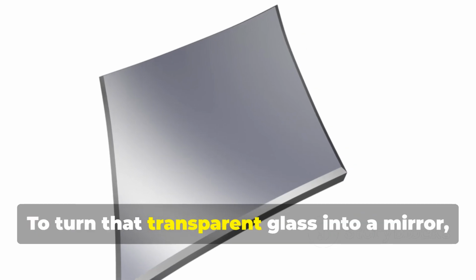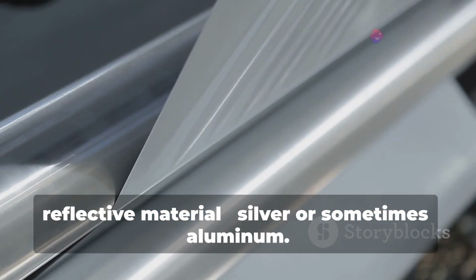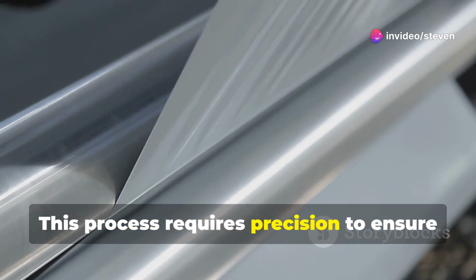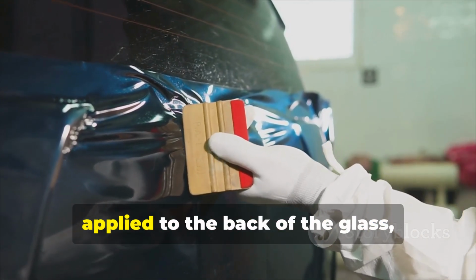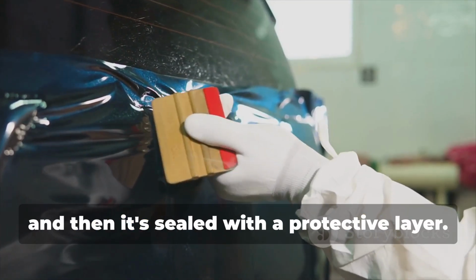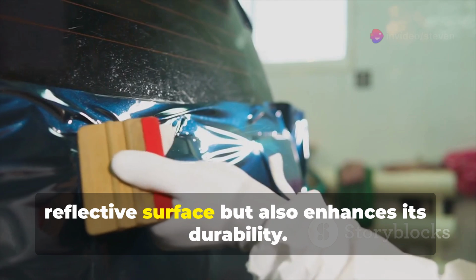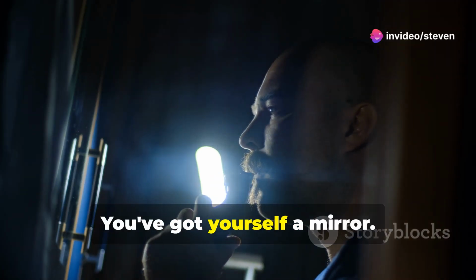To turn that transparent glass into a mirror, they coat it with a thin layer of reflective material, silver or sometimes aluminum. This process requires precision to ensure a flawless reflection. This silver or aluminum coating is applied to the back of the glass, and then it's sealed with a protective layer. This layer not only protects the reflective surface, but also enhances its durability. And voila, you've got yourself a mirror.